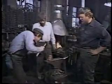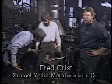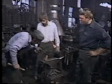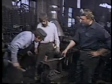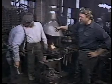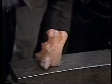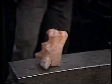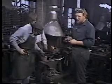Hi, I'm Fred Christ. I'm head smith at the Yellen shop. Right now we're in the process of reproducing an original Yellen gate. The men you see working here on the eyes are fellows from all across the country. We have Tom Latané here and Pat Porter, and they're in the process of forming the head which will go on the gate. The process of head making is much like sculpture.